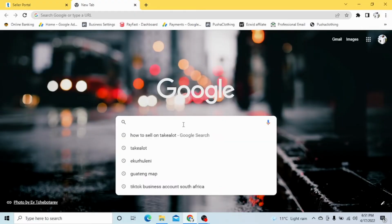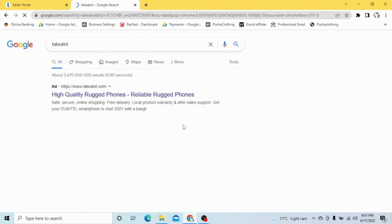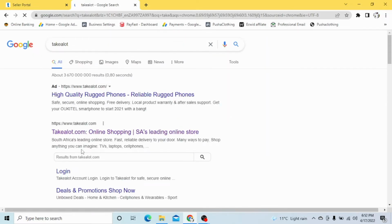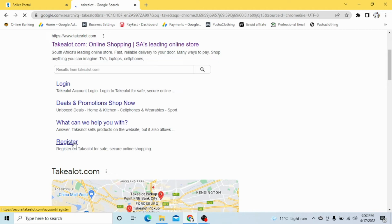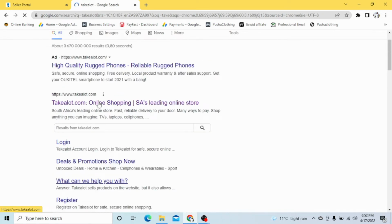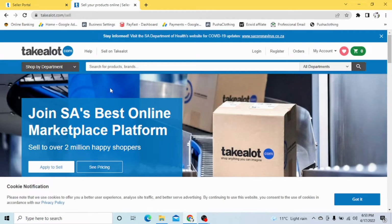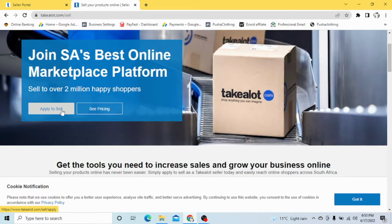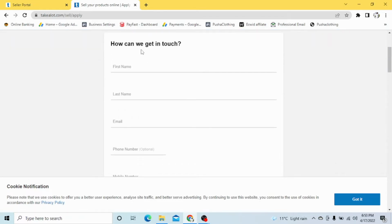Okay, so this is very basic. You're going to go to Google. You're going to type in TakeALot or how to sell on TakeALot. It doesn't matter, as long as it takes you to a TakeALot page. Skip this one. Go to the second one and go to register, or just click the TakeALot site, and then scroll all the way down to sell on TakeALot. Then you're going to go to apply to sell. Now here it comes, all the things I told you.